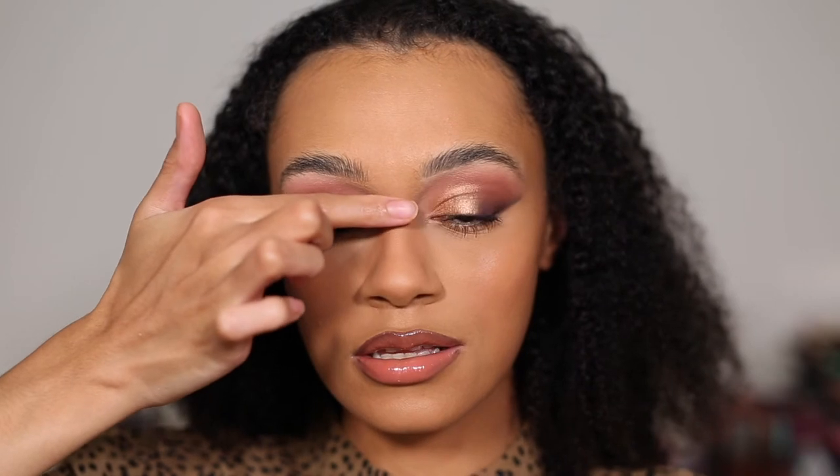If you just want like a nice, natural, subtle glow, you can just kind of dip in once. But if you want to build this up, let's do our nose. Let's just do this bit here first. Oh my gosh.